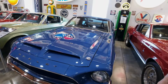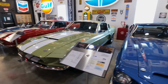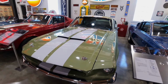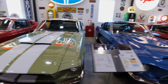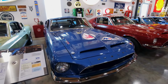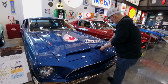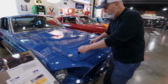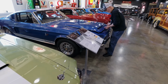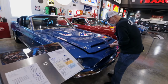So we talked earlier about the rally stripes that we see on the other two. The option was $46.24, I think. So I take it back, the rally stripes were $20.46.